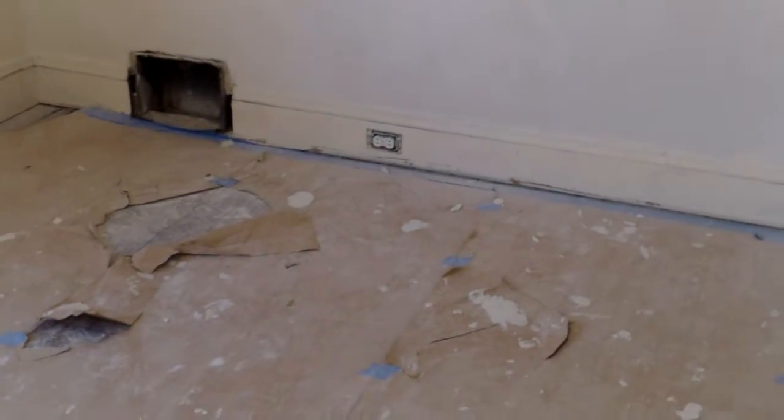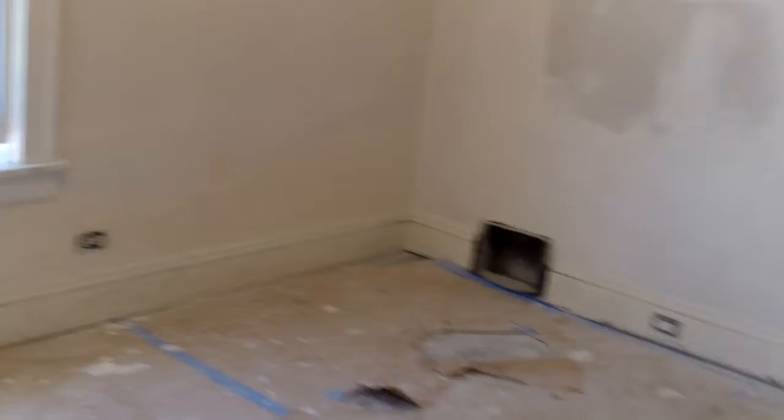But throughout the hallway, we have repaired drywall on the ceilings and walls. And the ceilings stomped and painted. And in these 2 bedrooms here, we have the primer coat on the walls as well as the ceilings stomped and painted. And you can see the new outlet there. So starting to change out the outlets in here.